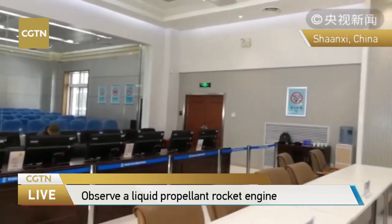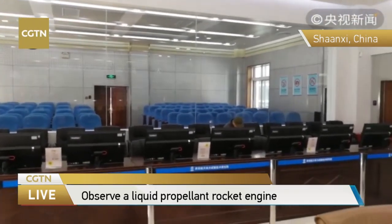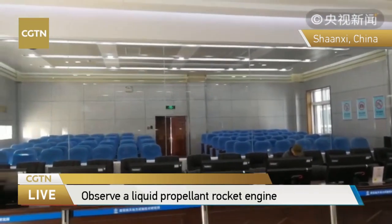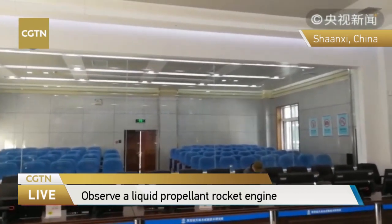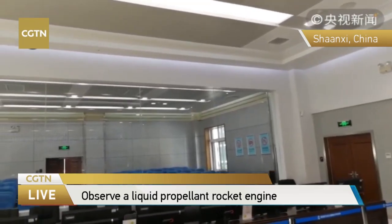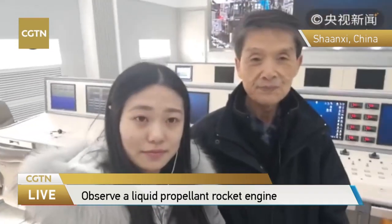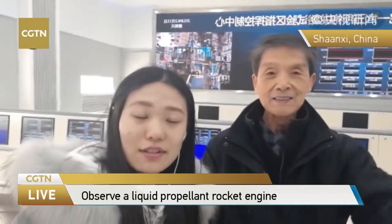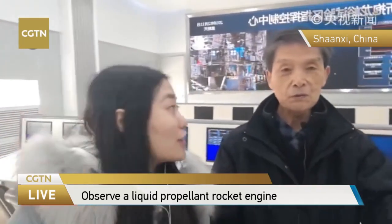So what's this sitting area for? Before the testing, there will be a lot of people who are interested and have followed closely the R&D of the engine. Therefore, during the testing, we will invite these people to sit at the back so that they can observe this testing firsthand. That is like an observatory room for the testing.